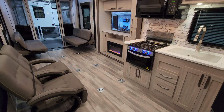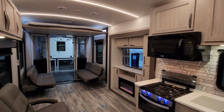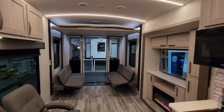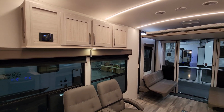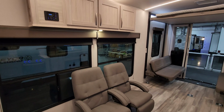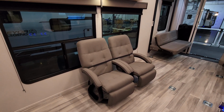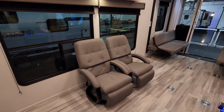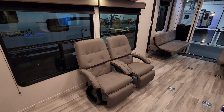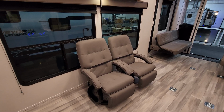All right, we are now up inside the brand new 2025 Stryker 3018 Toy Hauler travel trailer by Cruiser RV, guys. This thing has a lot of open floor space to it. Just kind of starting here, you can see obviously 2 Euro chairs with the flip out little footrests. They do swivel. They put a strap there to strap them in place when it comes from the factory, but you can kind of move them around wherever you want.